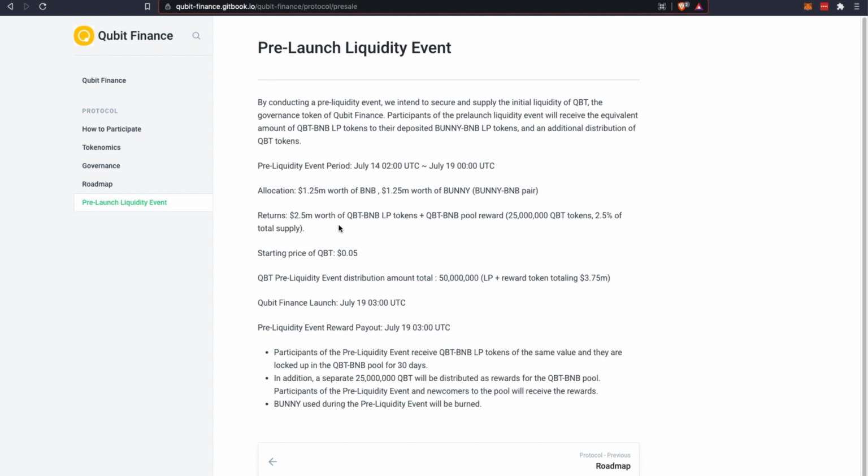And in return for that, they will convert or swap these BNB Bunny pairs into QBT BNB LP tokens, with a QBT BNB pool reward of 25 million QBT tokens. The starting price of QBT is 5 cents. They also have this special pre-liquidity event distribution amount, which is 50 million QBT tokens in terms of LP plus reward tokens. This 50 million QBT is the 25 million QBT in the pool reward plus the QBT tokens that are part of these LP tokens. This is what it means here.